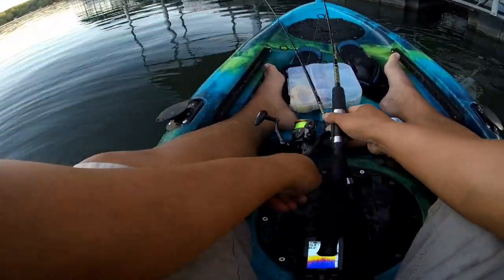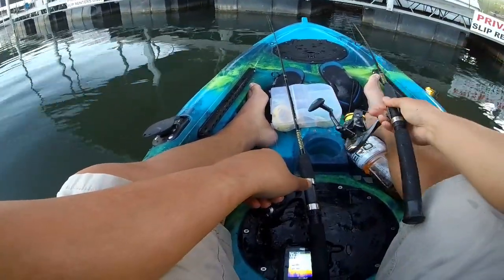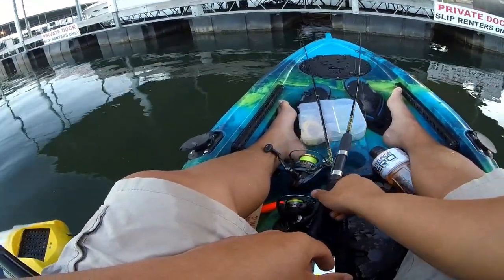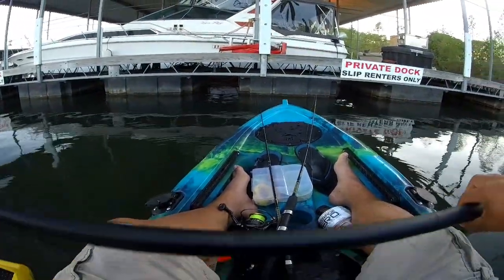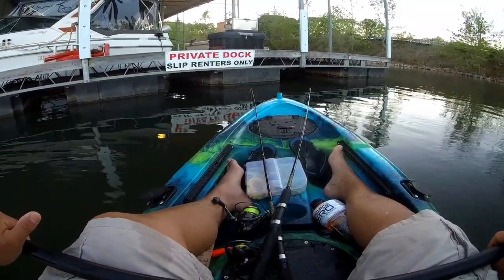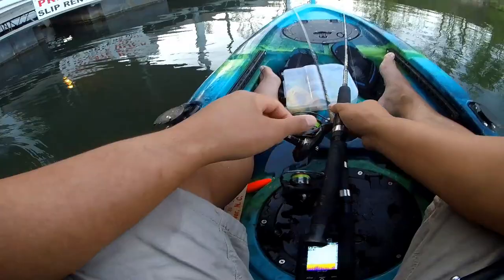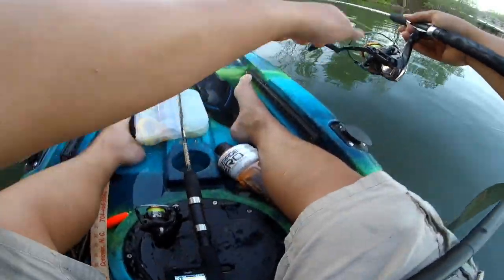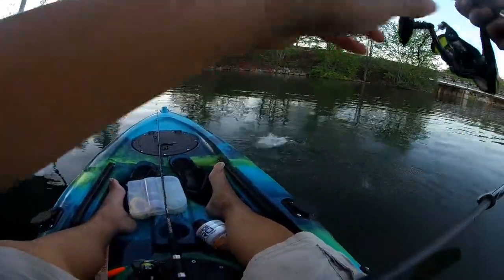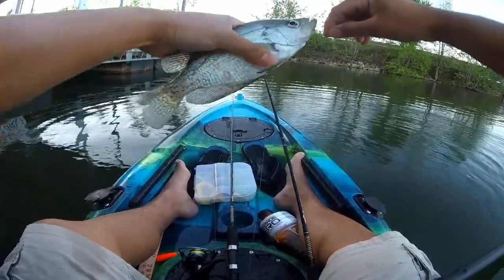There's a bite right here. Bite right here. Let go though. That one was probably pretty good. It hit pretty hard. Hope it didn't steal my bait. Yep. Take it. Got him. Yeah, decent size. This one's probably about a 10. I'm gonna let him go.